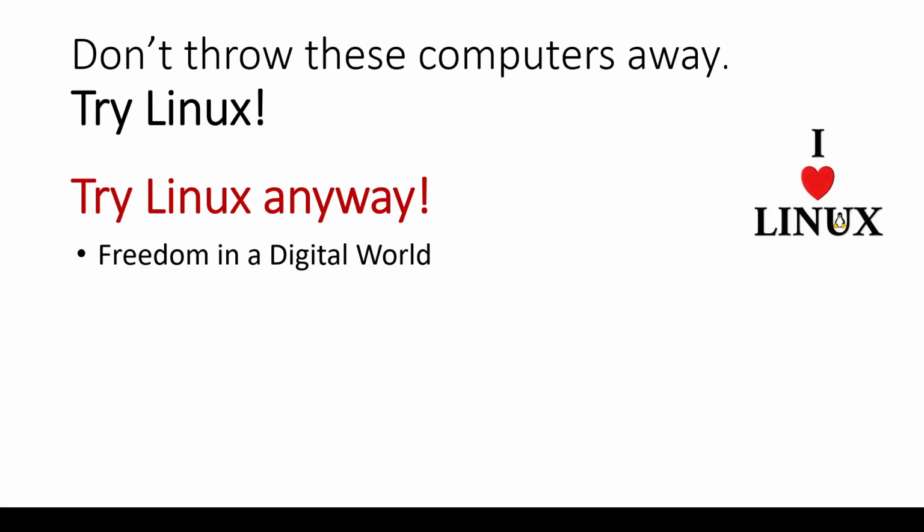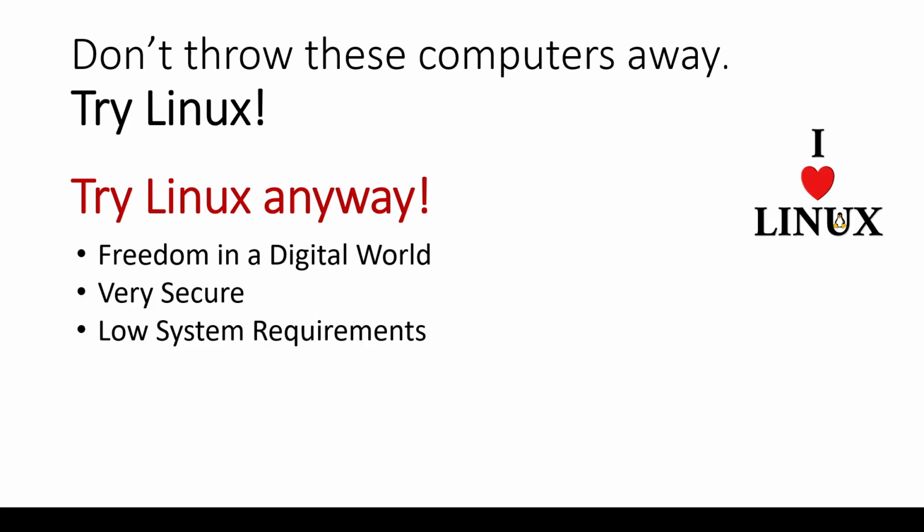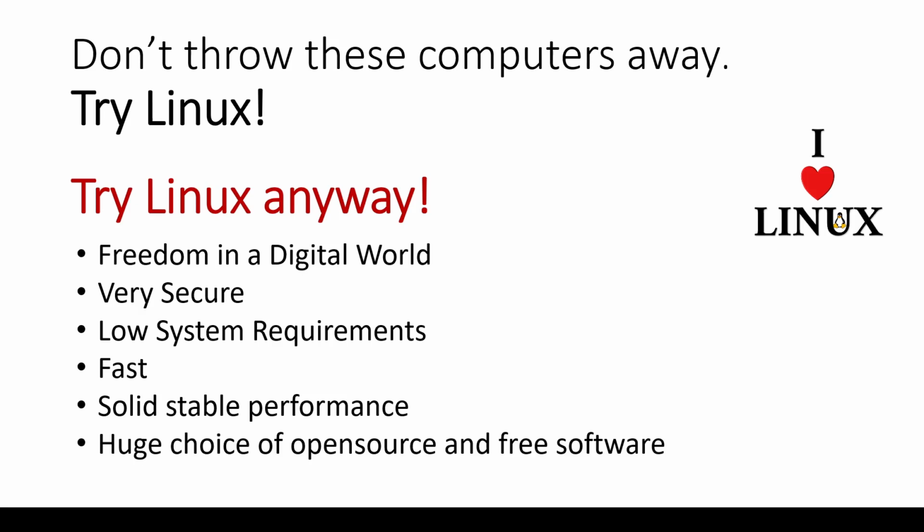It gives you freedom in a digital world that is being increasingly run by algorithms. It is very secure. It has low system requirements. It is fast. It has a rock solid, stable performance. And you have a huge source of open source and free software to choose from for almost every conceivable thing that you would like to do. All you need to do is to just simply go and install that software. No money required. And then, very importantly, all future updates are completely free.